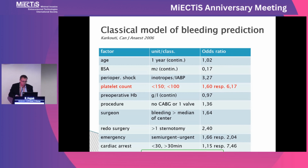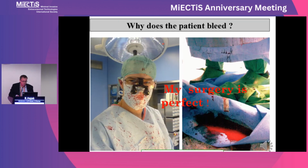Bleeding is still an issue for platelets. This is one of the classical models of bleeding prediction by Kerkuti. The odds ratio for thrombocytopenia was higher. The surgeon is disappointed and usually says give more platelets, but in many cases, even if the patient is on antiplatelet medication, the transfusion of platelets doesn't solve the problem, especially on ticagrelor.